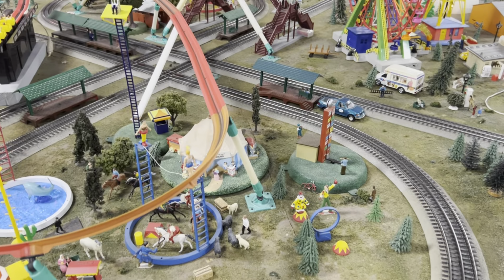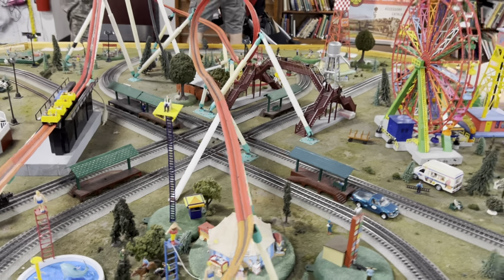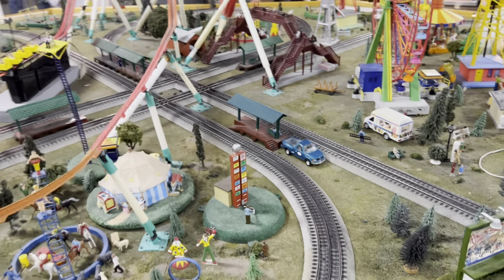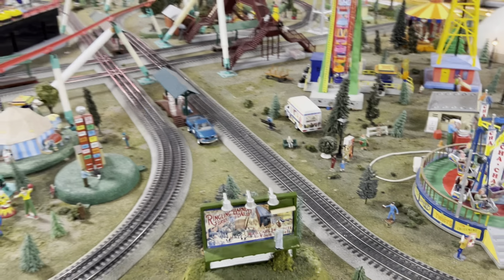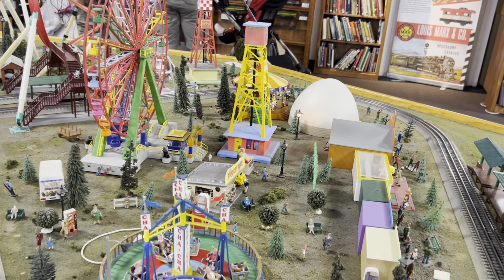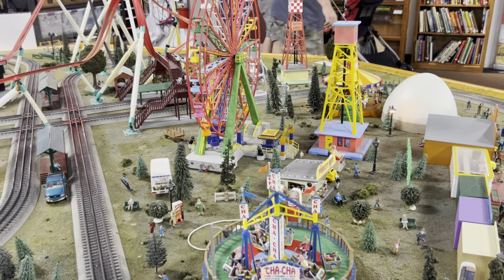The balancing man. And the strong man. Yeah, don't say that. Go home and beat up mommy too. Here's the billboard for the Ringling Brothers. The Cha-Cha Ride. I think it's broken.